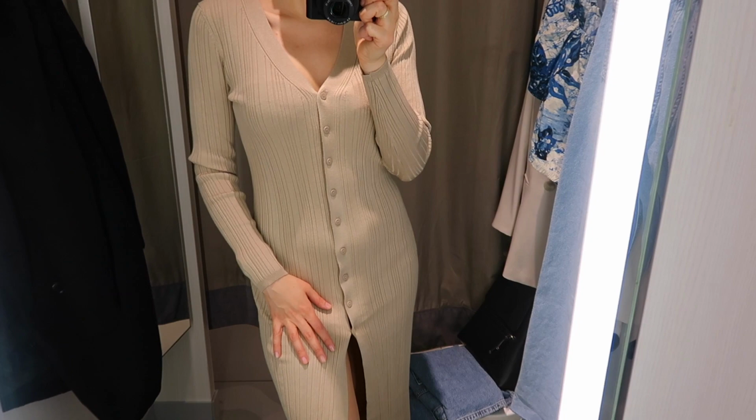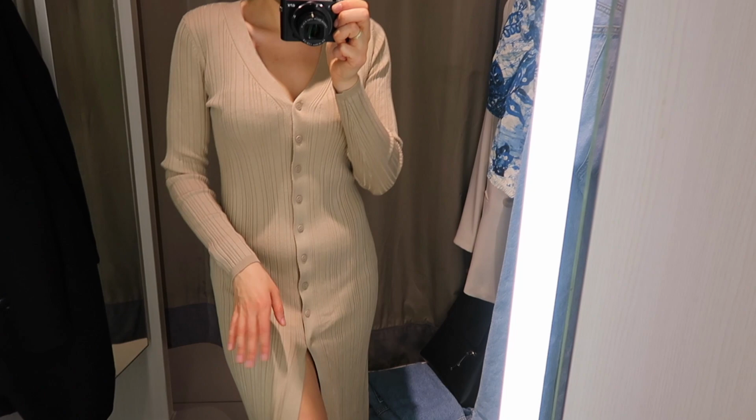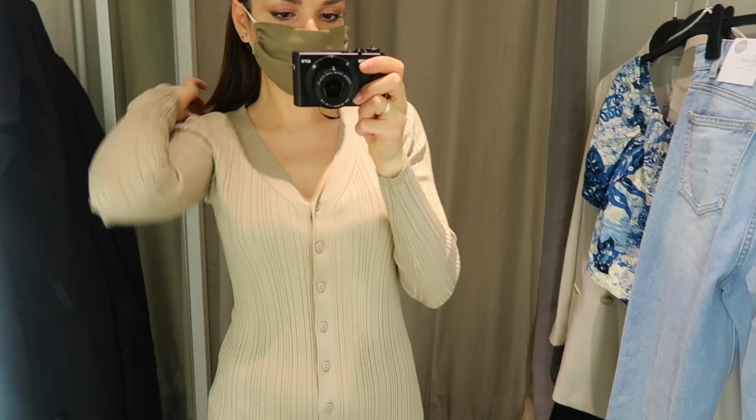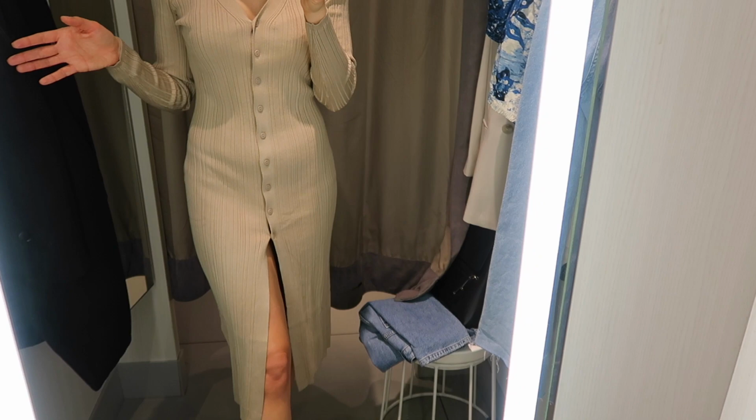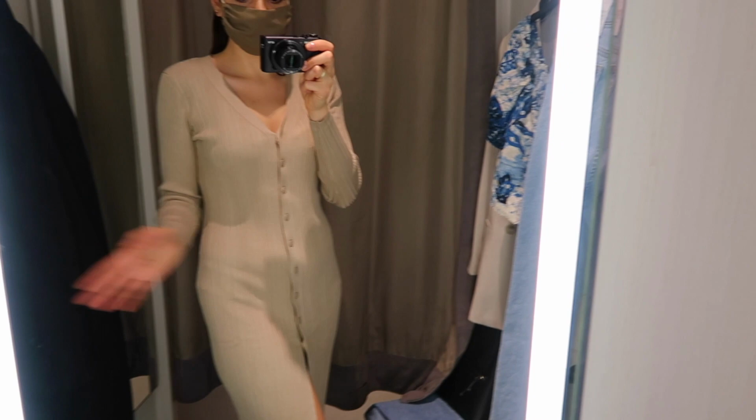The slit detail is so nice. I just think it's gorgeous and so flattering. It's also very comfortable, and I love this dress. This is in size S and I'm in love. This is exactly my kind of dress.